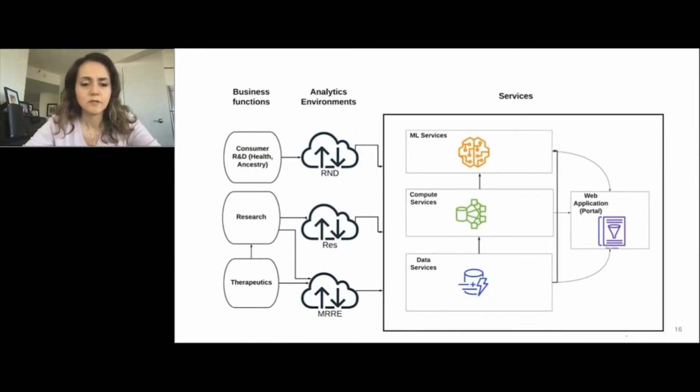So this is sort of an overview. If you look at our business functions, we've got our consumers, or health and ancestry. We've got research and we've got therapeutics. Then we have analytics environments that they operate in. These are AWS environments that these teams use. And then the services that we make available as part of our infrastructure. If you start at the bottom here, there's data services. Built on top of that are compute services. And then on top of that are machine learning services that all feed into each other. And for all of them, there's a lot of support and teams and focus to think about how to build these systems appropriately. We also have web applications that some of our scientists use.